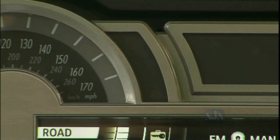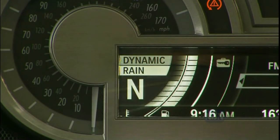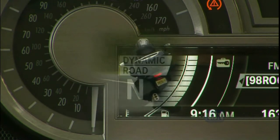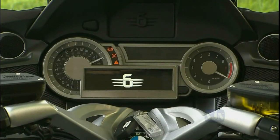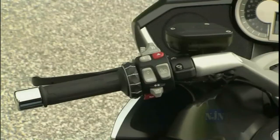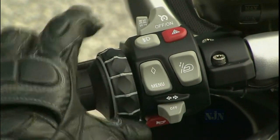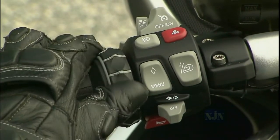ABS and dynamic traction control are also part of the package, with settable driving modes for dynamic and rain riding, as well as normal or road. The gauge package includes a large analog speedometer and tachometer with a configurable multi-display. Controls have been simplified by a multi-controller on the left-hand grip. It's just like iDrive, only much more intuitive.